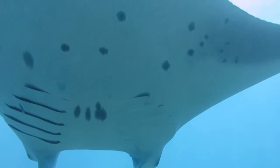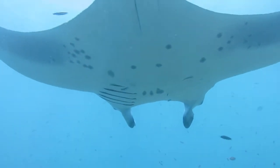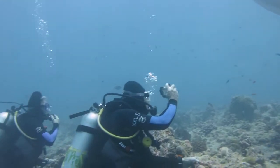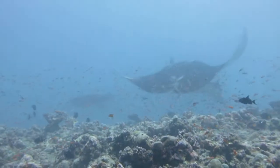One of our dive master's theories is that the mantas will sometimes come close to us so that they can get tickled by the bubbles. For this dive, I didn't have my flashlights attached to my camera. This is my setup with just the camera.